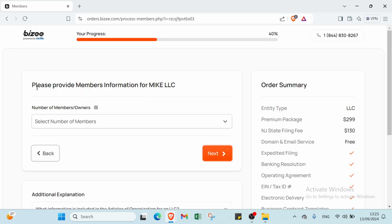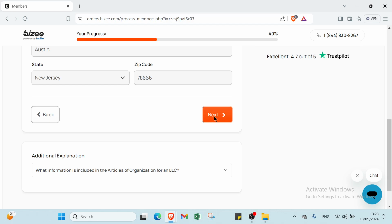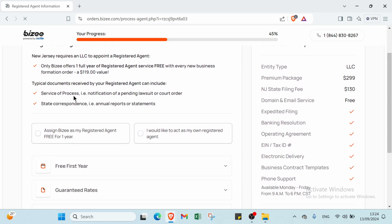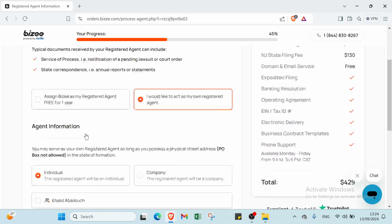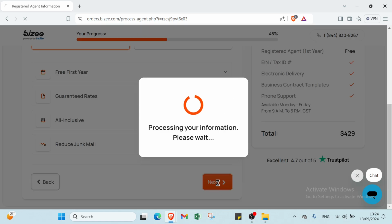Then you have to provide members information. So you have to select the number of members, then you link your personal information, then you click over next again. The next step we have registered agent information. About this step we have to choose between assign Busy as my registered agent free for 1 year, or I would like to act as my own registered agent. Then you have to write your personal information. So I will choose the first one. So we have firstly to read this information first. Once you do that, you click over next.